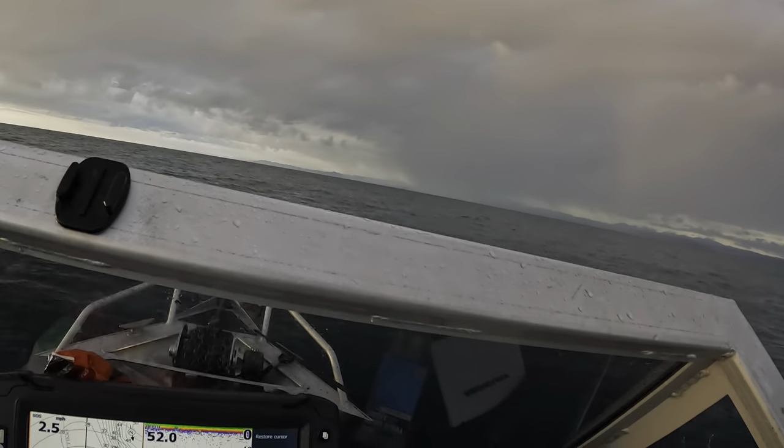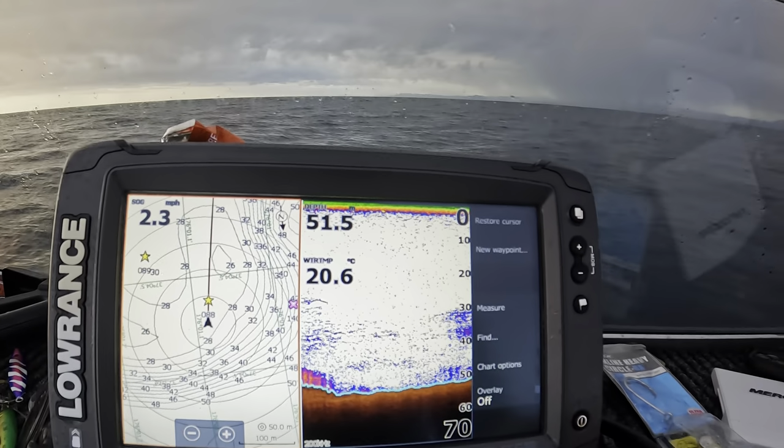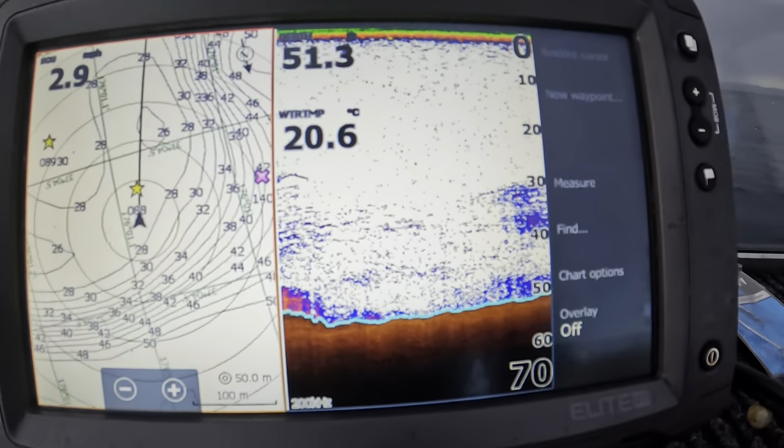Just had one quick drop now and just got a kingie. It was probably just under size. The sign's kind of a little bit scattered at the moment, but we're just coming into a bit now, a bit of bait sign. What are we on? We're in 51 meters, bit of bait sign down the bottom there.